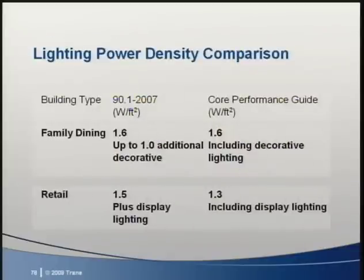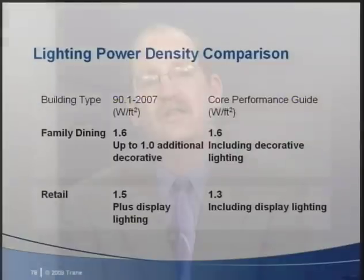Here are two examples. Family dining is allowed 1.6 watts per square foot in both 90.1 2007 and the Core Performance Guide. But in the CPG, any decorative lighting, such as sconces, are included in the lighting power allowance. For retail, 90.1 allows 1.5 watts per square foot plus lighting to highlight merchandise. The CPG only allows 1.3, and that includes display lighting. Therefore, in many cases, the lighting power for general lighting of the space must be lower in the Core Performance Guide than 90.1 2007. Mechanical equipment efficiencies are also addressed.